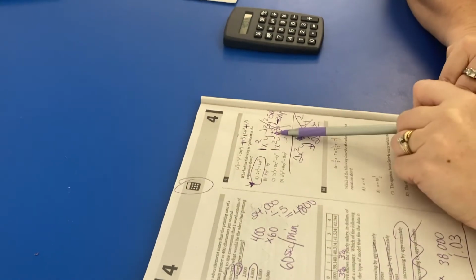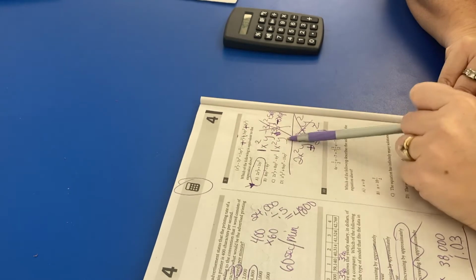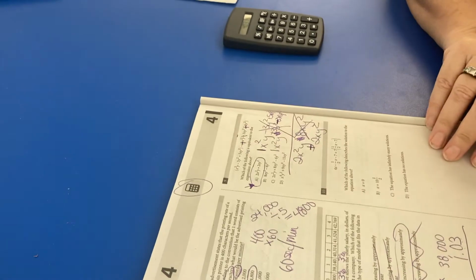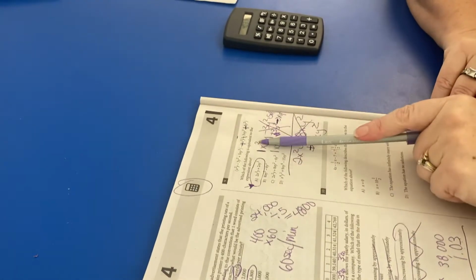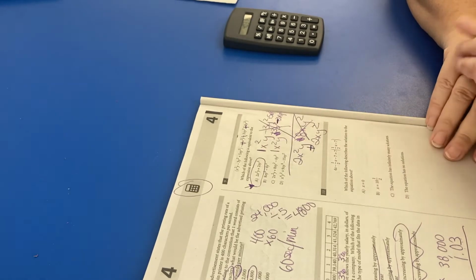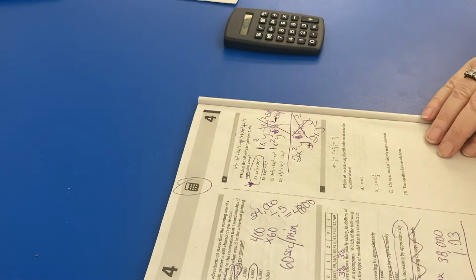If you want more practice on this and you want to understand it, Ms. Martin has a whole sheet of these that we can do, okay? So come to my room and I can get you more of those. And those will be on every test. Like terms, that's why I have a tutorial on like terms, because it's usually on every test, whether you're doing the ACT or PSAT or SAT, okay?